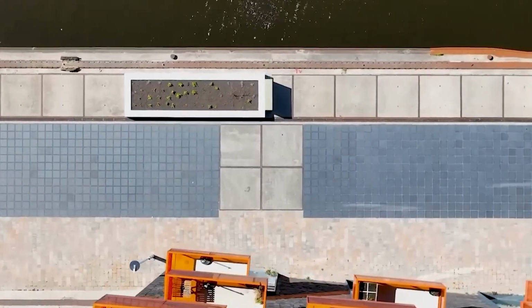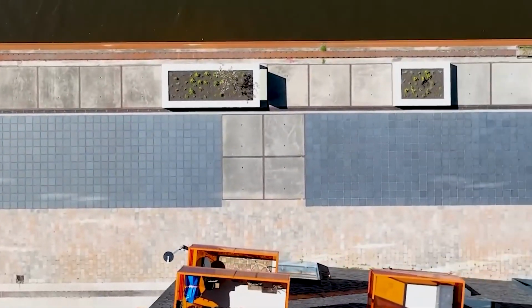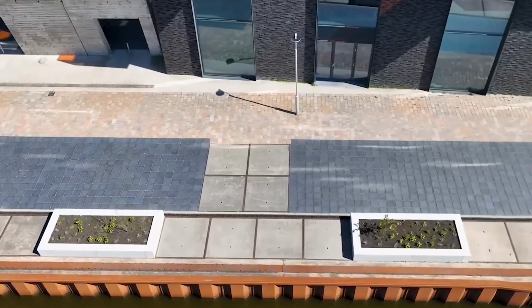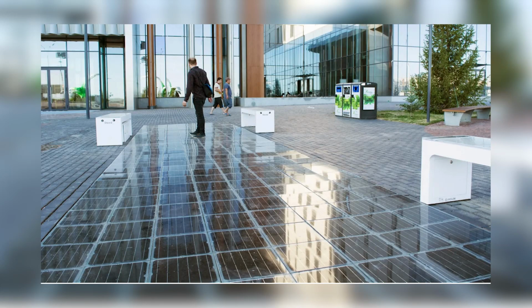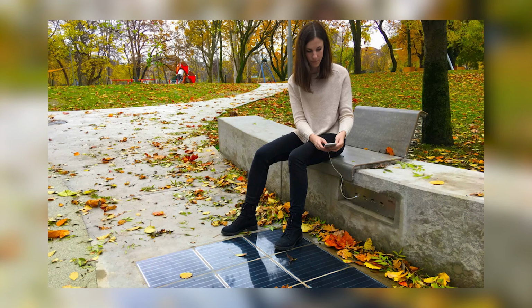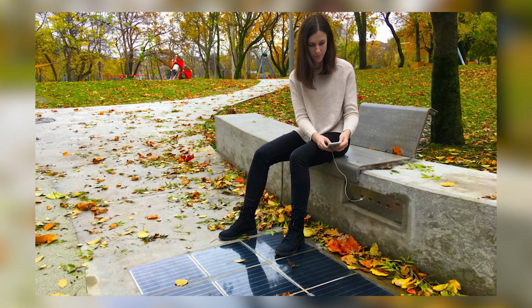Whether it's on terraces, driveways, walkways, or any sunny, flat surface, Platio can be installed to cover a total of 80 square meters with an impressive peak output of 11.7 kilowatts. But its impact goes beyond residential homes. These solar tiles have the potential to power commercial buildings, electric car lots, and public spaces in smart cities, contributing to a renewable and sustainable power supply.